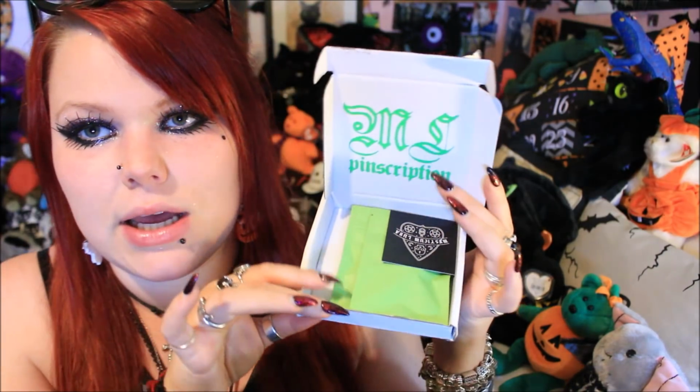So this is what it looks like inside. This box costs £8 a month. Whatever day you sign up for this box is the same day that you'll pay for the rest of the time. So I signed up for this box on the 2nd of the month so that I know that when a new month rolls by, £8 will be coming out of my account for the pinscription. I think that's a very reasonable price.